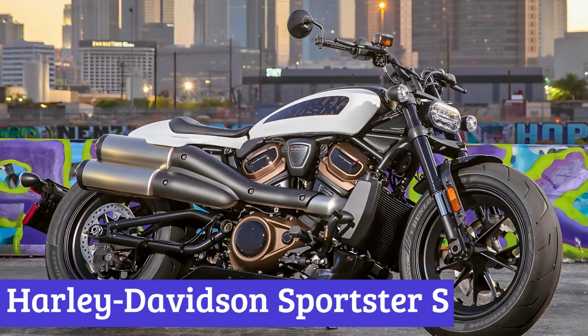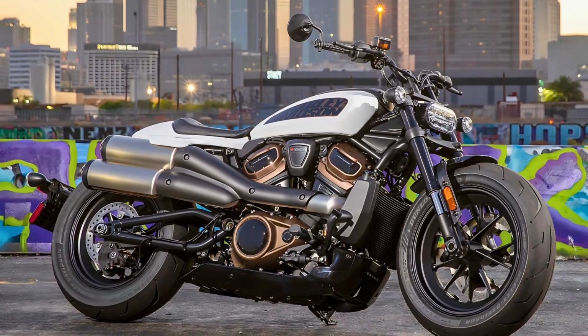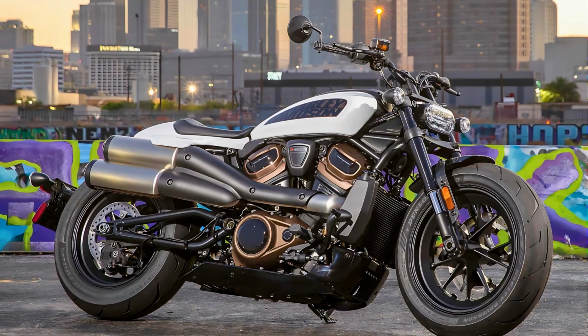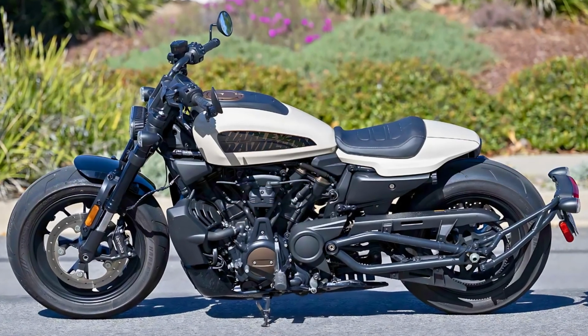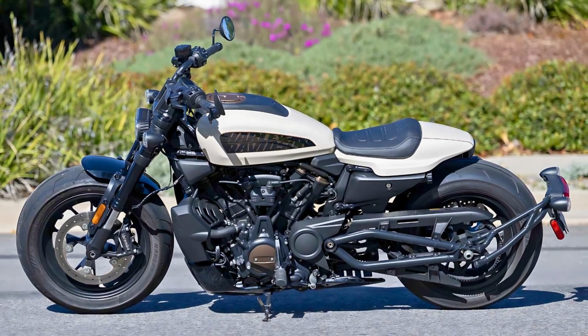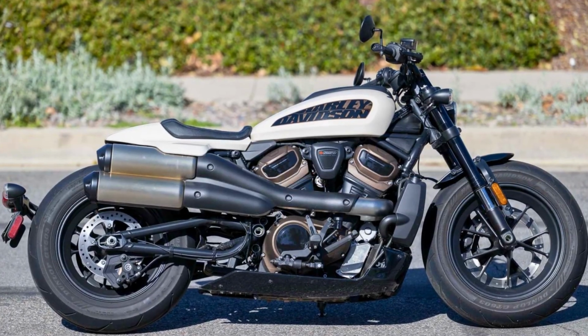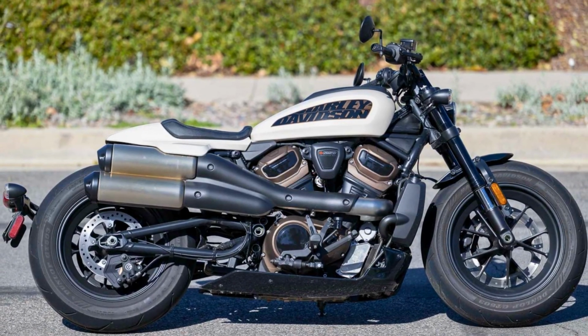Number 4. Harley-Davidson Sportster. The Harley-Davidson Sportster S, a shiny new arrival in 2021, is a beast of a cruiser. It's got the Revolution Max 1250T engine under the hood, a liquid-cooled V-twin that serves up some serious low-end torque. This baby's torque curve is tuned to give you maximum control in the saddle.